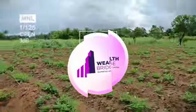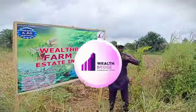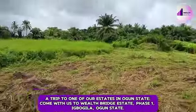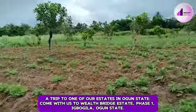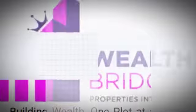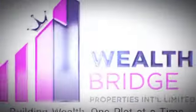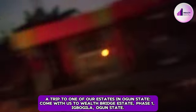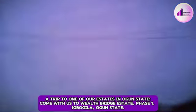Come with us as we take you from Lagos to Wealth Bridge Estate Phase 1, Okodudu Village, Igbogila Town, which is currently selling for 150,000 naira per plot just this August. I heard about this amazingly affordable new site and decided to find out for myself.